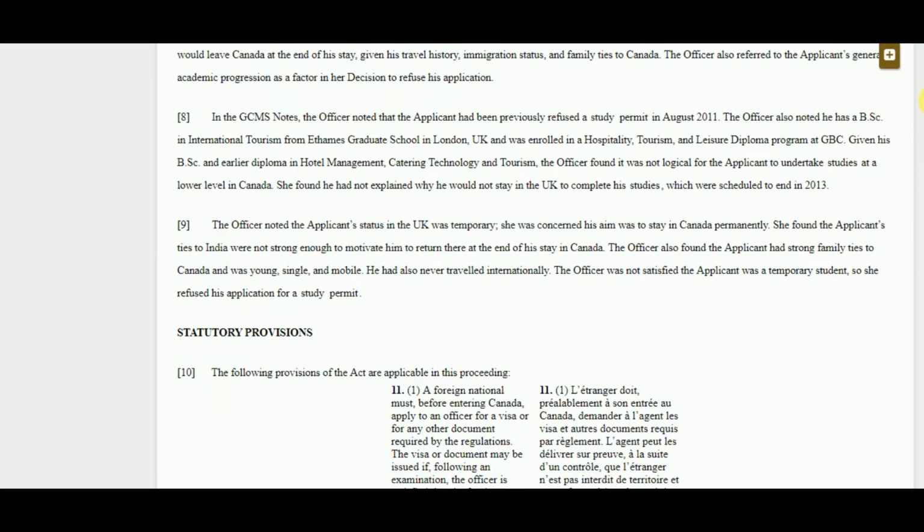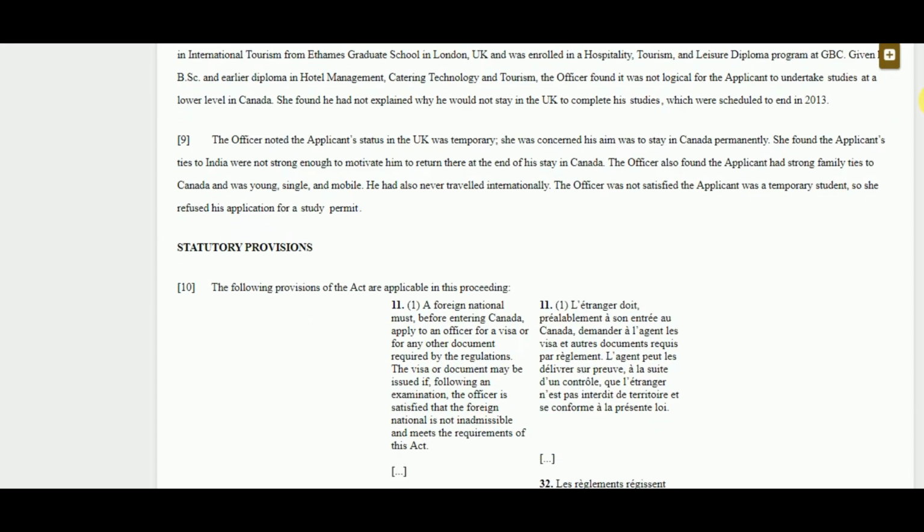In the GCMS notes, the officer noted that the applicant had been previously refused a study permit in August 2011. The officer also noted that he has a BSc in International Tourism from a graduate school in London, UK, and was enrolled in the Hospitality and Tourism Diploma here at GBC. Given his BSc and earlier diploma in Hotel Management, Catering Technology and Tourism, the officer found it was not logical for the applicant to undertake studies at a lower level in Canada. She found that he had not explained why he would not stay in the UK to complete his studies, which were scheduled to end in 2013.